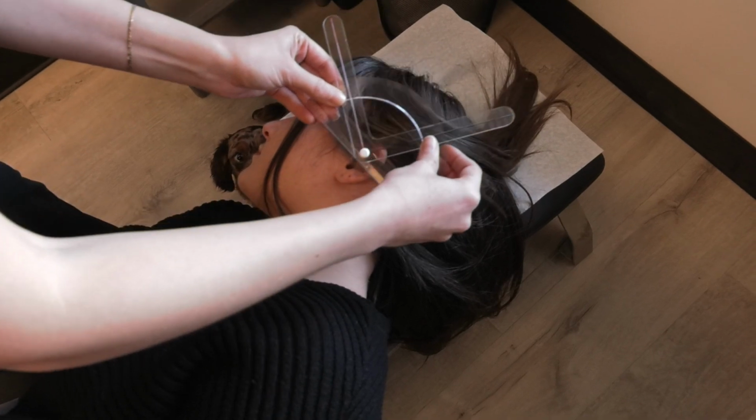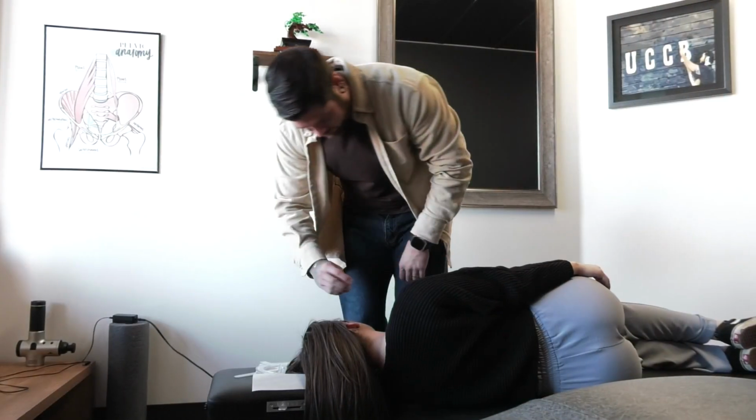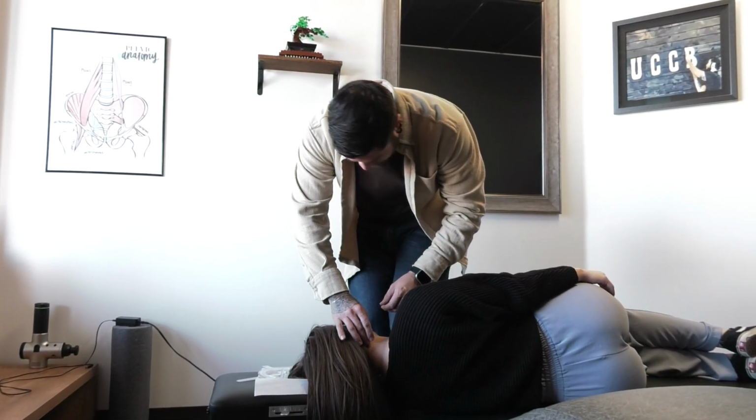The amount of force that we use is very minimal, and our patients appreciate that we do not have to twist the neck in order to make corrections. Our technique allows us to be as specific as possible when delivering the corrections, which leads to incredible results.